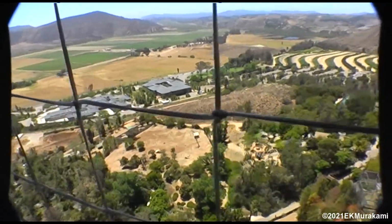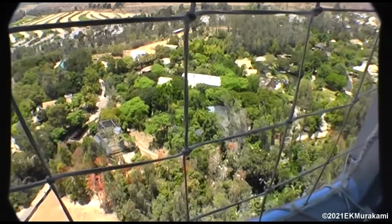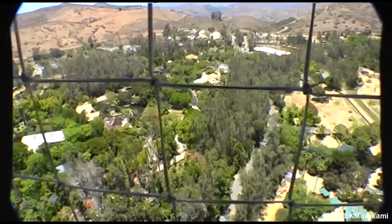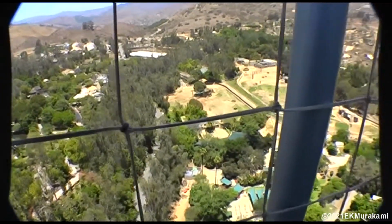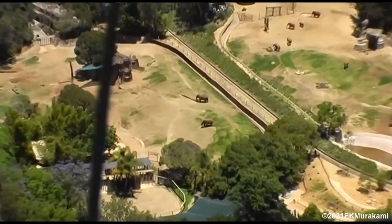Wow. Are those houses? Where's the elephant? Oh, right there, the elephant. Right there. Oh. Oh, somebody.